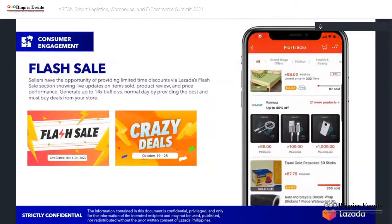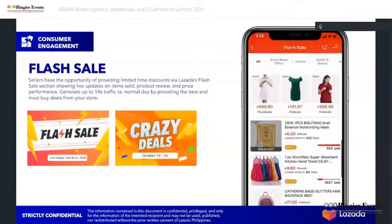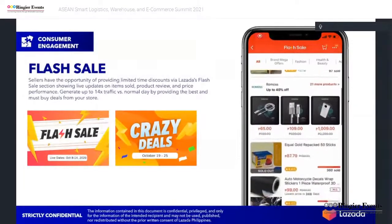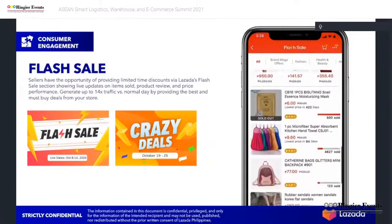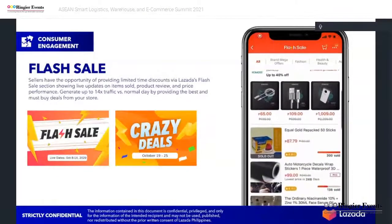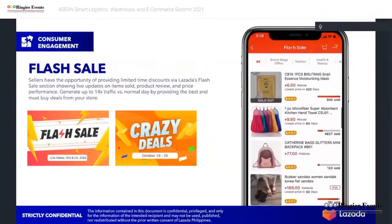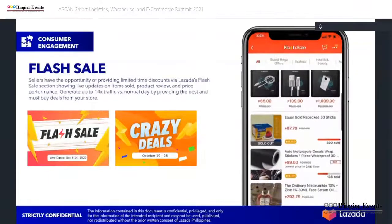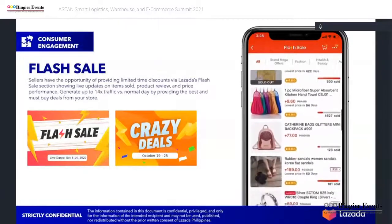Aside from that, we also have what we call a flash sale. Think of it as your usual sale, but 4 or 5 times crazier. I say that because within flash sale, we give access to our sellers to sell more than 1,000 of their SKUs in just a very limited period of time. We've seen sellers selling more than 1,000 units of their SKU within just 1 hour, because this is a very highlighted portion within the app. We've seen big brands selling a lot of their items during this module. This is something that you can maximize once you join the platform, and again, it's going to be very much free for you to use.